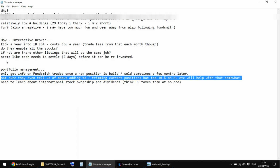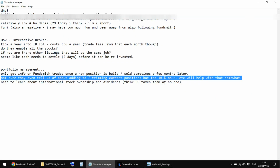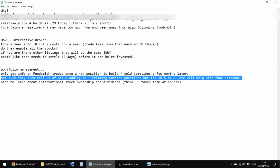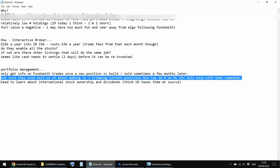And then they don't really tell you at all about rebalancing. If they trimmed a bit of Microsoft and then put it into Google or something, they don't really tell you about that, other than when these fact sheets on Hargreaves Lansdown get updated and you see the new percentages. So I mean, who knows? That could be a good or a bad thing. Me just holding on forever and not doing any of that trimming and rebalancing might be better for me.